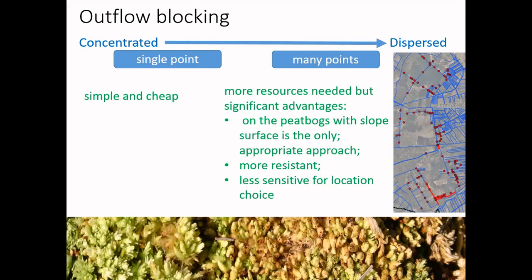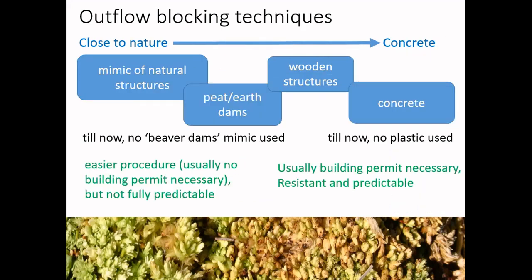So in many cases we try to block the ditches in a lot of dispersed points. Sometimes it is indeed necessary due to peat bog character. Such an approach is also much more resistant, because the breaking out of one of the dams doesn't cancel the blocking of the ditches at all, and is less sensitive to the choice of the location of the points. In fact, it doesn't matter if they block here or here. Advanced modeling and finding the most appropriate places is not necessary if we assume to do it in many points.